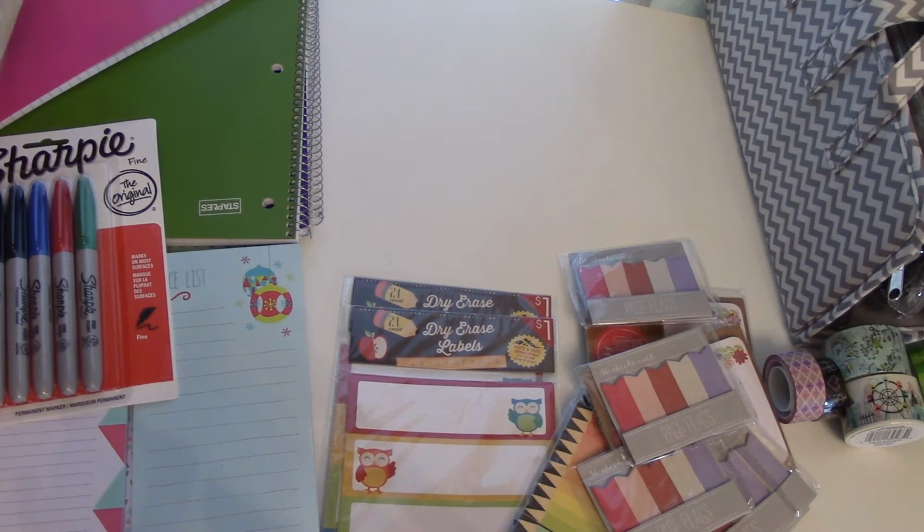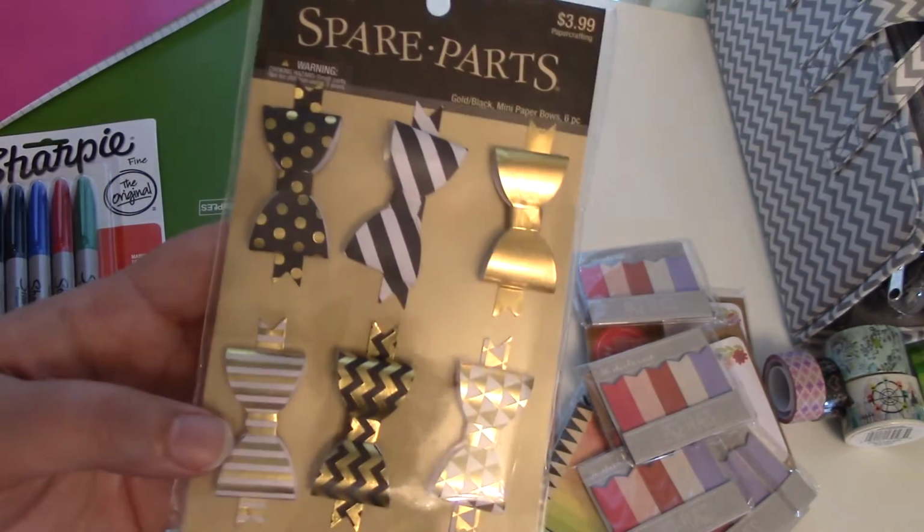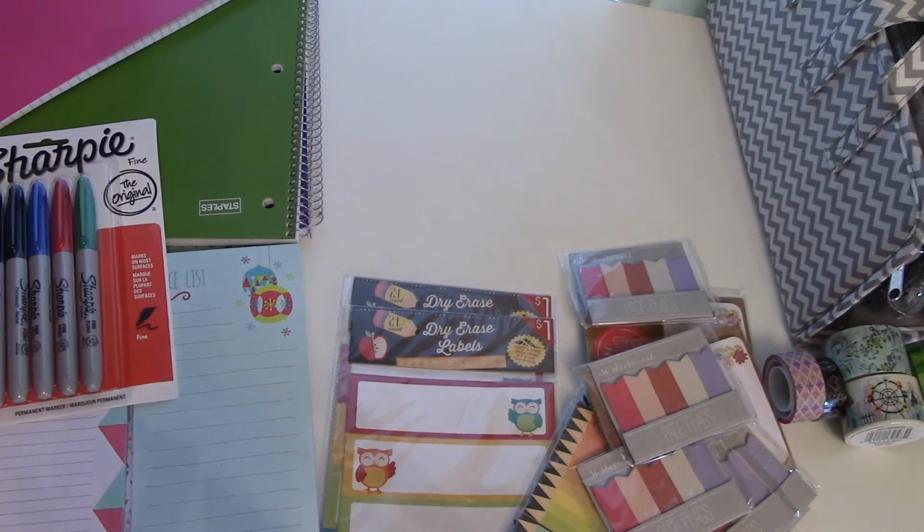And I have two things from Hobby Lobby. Again, I mentioned I'm really into making my own paper clips, so I grabbed these really pretty foil bows that I'm going to make some. They were half off, so they were $2.